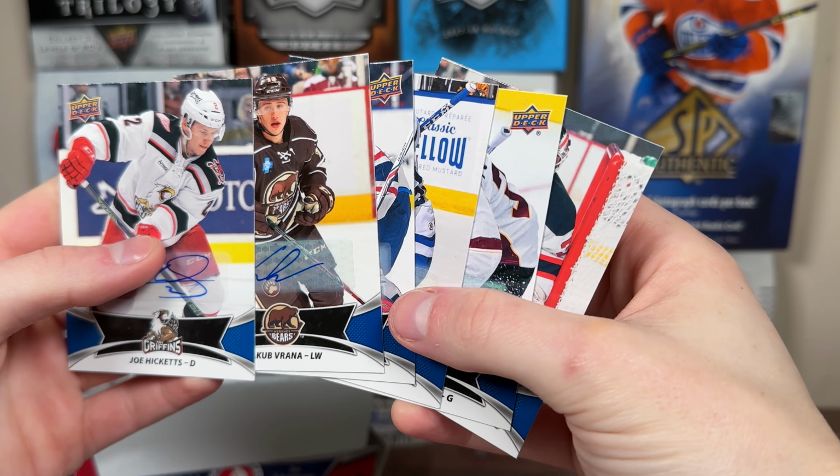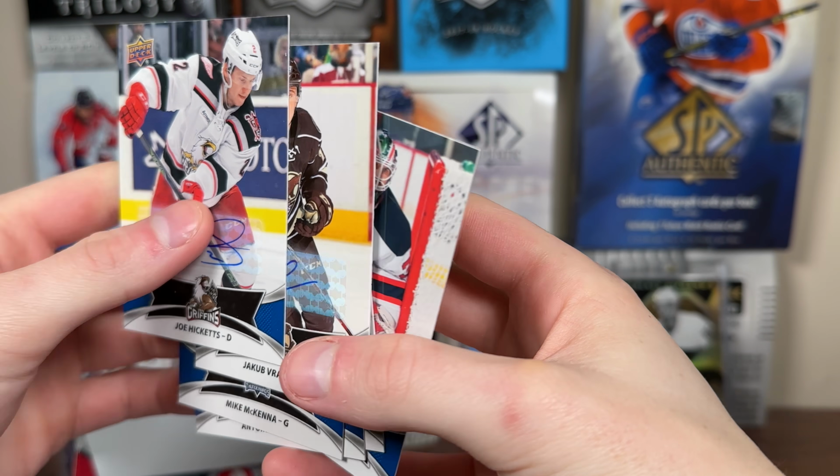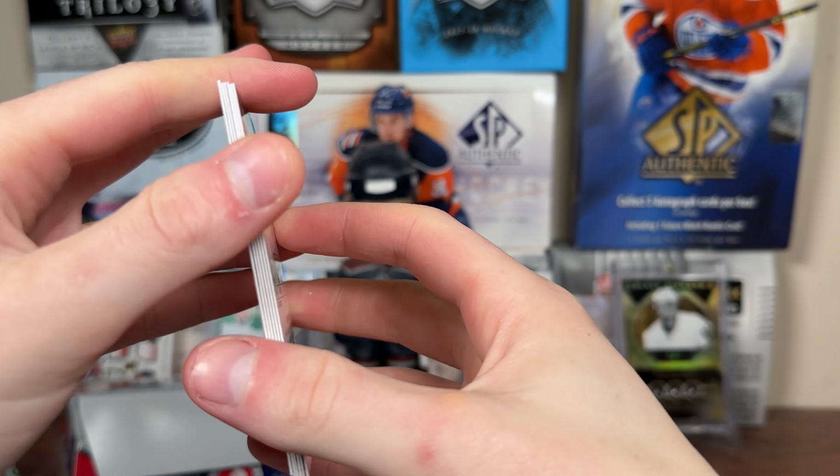So, hey, for $100 all in, our ROI is probably better than a lot of current products. I'm guessing it's like 30, 40% of that. So, hey, fun break there.